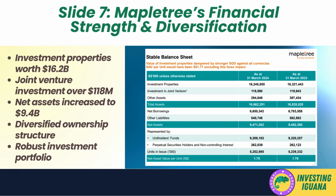But wait, there's more. The report also gives us insights into the company's ownership structure. The majority of the net assets are held by unit holders, with a smaller portion belonging to perpetual securities holders and non-controlling interests. This diversified ownership base adds stability and resilience to the company's financial foundation.